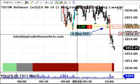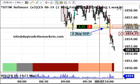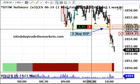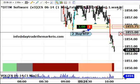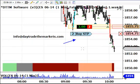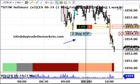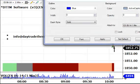I need to change this too because we only have 2 contracts left, as you can see. You can see that this white number 2 with the red background is the number of contracts still in play, and that's why I've adjusted this to just 2. So we have exited 2. Let me just mark that in here so we can keep track of that.